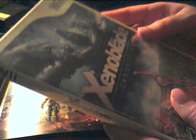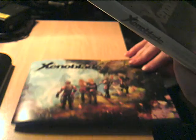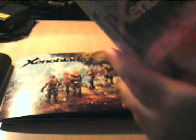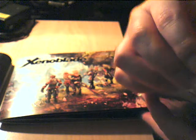So I might take it off here so I can actually move the camera around once I get this thing open. But let me open it here on camera for you. Here's the art book. Let me see if I can keep that in the shot a little bit. And let me open this baby up.